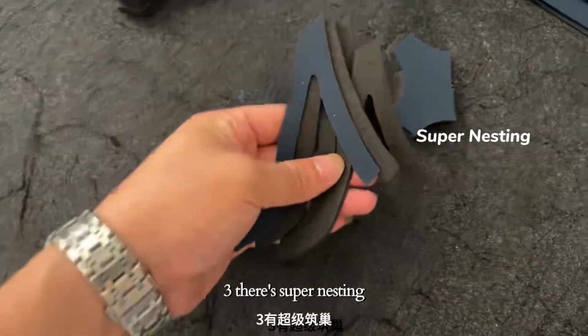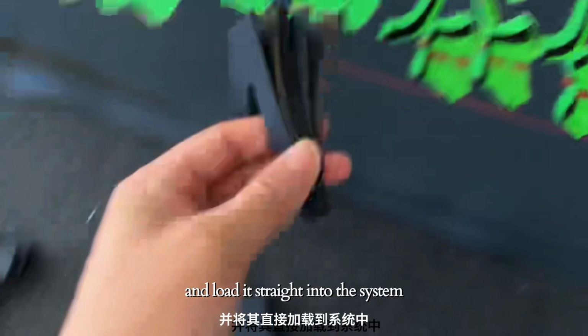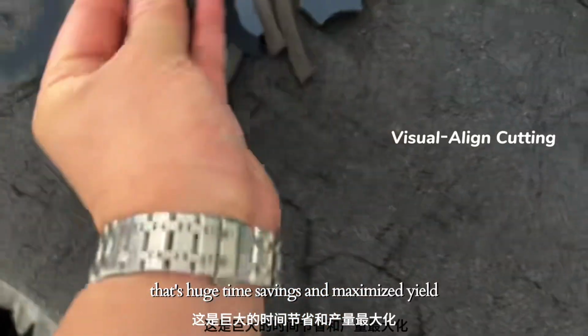3. There's super nesting. In just 2 minutes, you can nest 50 meters of material and load it straight into the system. That's huge time savings and maximized yield.